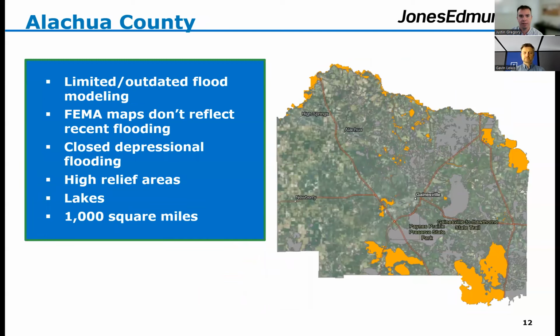Alachua County is the other inland community we are working with at the moment. In Alachua County, what we found is that there's very limited flood models. So FEMA has conducted some recent flood modeling, but most of the county is not covered by a FEMA model, and the FEMA maps really don't reflect what has been observed in recent flooding. There's a wide range of flood types within the county, from closed depressional flooding to high relief areas, some lakes, and so pretty large extents with a lot of variation in terrain and a fairly challenging area to model.